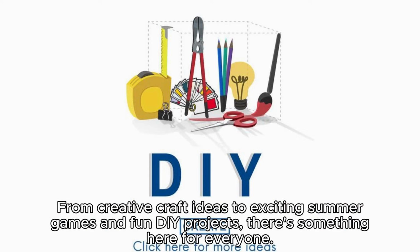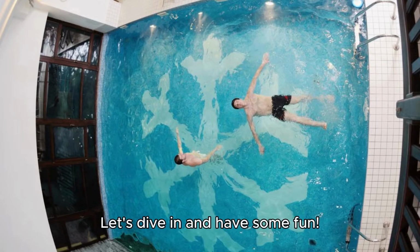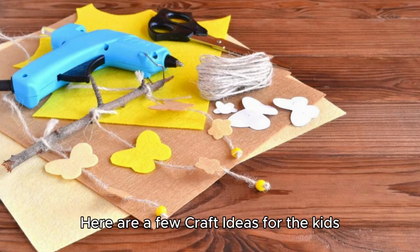From creative craft ideas to exciting summer games and fun DIY projects, there's something here for everyone. Let's dive in and have some fun. Here are a few craft ideas for the kids.